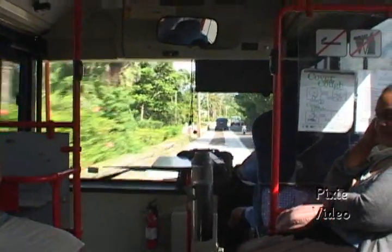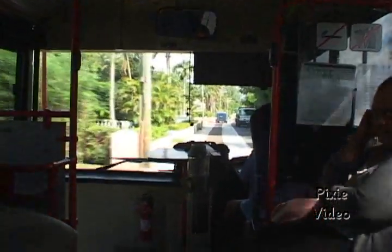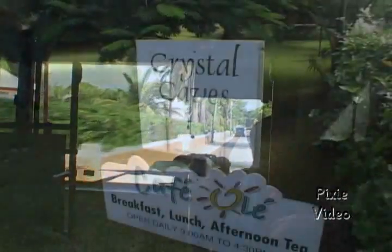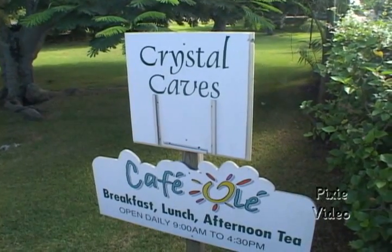We're off again by bus. Now it's time to visit Bermuda's Crystal Caves. It is Bermuda's oldest living treasure and must not be missed by the visitor to the island.